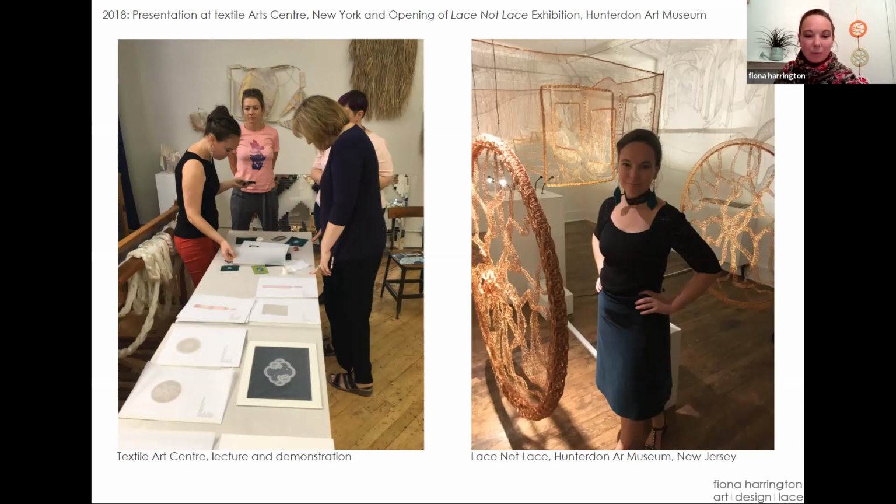and I gave a small lecture on the history of Irish lace at the Textile Arts Center, as well as a demonstration. So the image on the left there, you can see all of the samples that I've laid out on the table, and I also have the various lace making samples in progress. So I was able to show people how to do various stitches. All of those samples that you see on the table were also the samples that I used for my portfolio when I was graduating from the National College of Art in 2013.